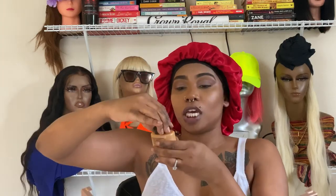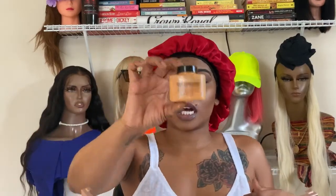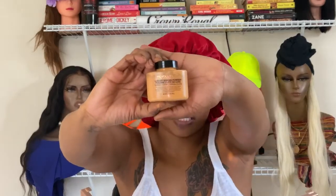This is going to be by Makeup Revolution, the Luxury Baking Powder. I'm not gonna bake it, I'm gonna blend it. This is in the color Terracotta. I did get this from Ulta.